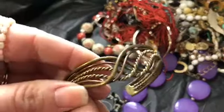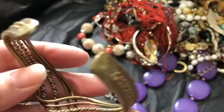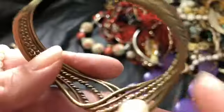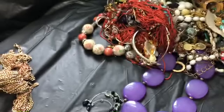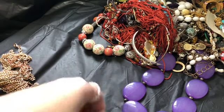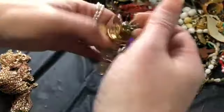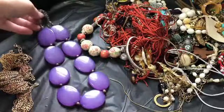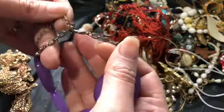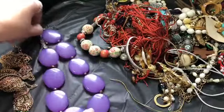This bracelet I like. It's another with kind of the mixed metals, copper and gold tone, copper and brass. Oh, it's got some silver intertwined in there. No markings, but I do like it. I'll probably list that individually. Random earring. Fun chunky purple beads. No branding on that. I like it, but I'll probably do it in a lot.